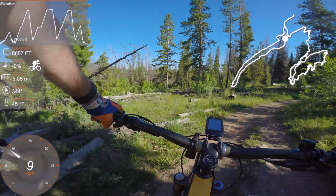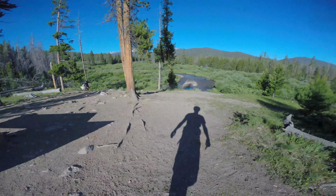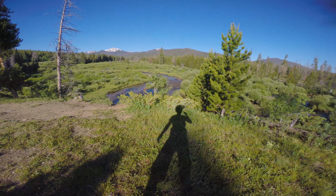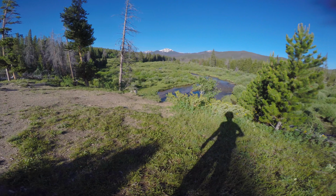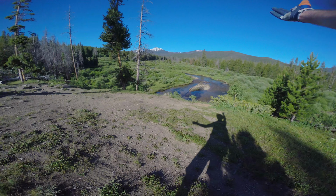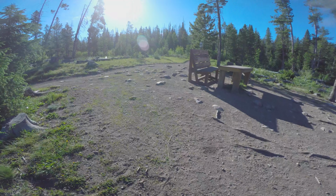We've got to stop. We have to do this view justice. Hello? Oh dear. No, get away. Yeah, that was unexpected. Being pounced all over by an exuberant Labrador. Oh, I was going to say, beautiful views. Let's continue the ride.